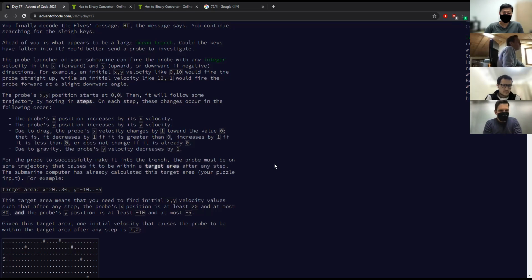Interesting. So your X velocity is always going to go to 0 eventually. And due to gravity, the probe's Y velocity decreases by 1. Okay. So this thing's launching through the water. So eventually it's just going to stop. Follow this parabolic path. Yeah. So it's not shooting through space where it's just going to go forever. It's shooting through water where eventually it's going to slow down and stop. Okay. So your X and Y velocities are changing every step.